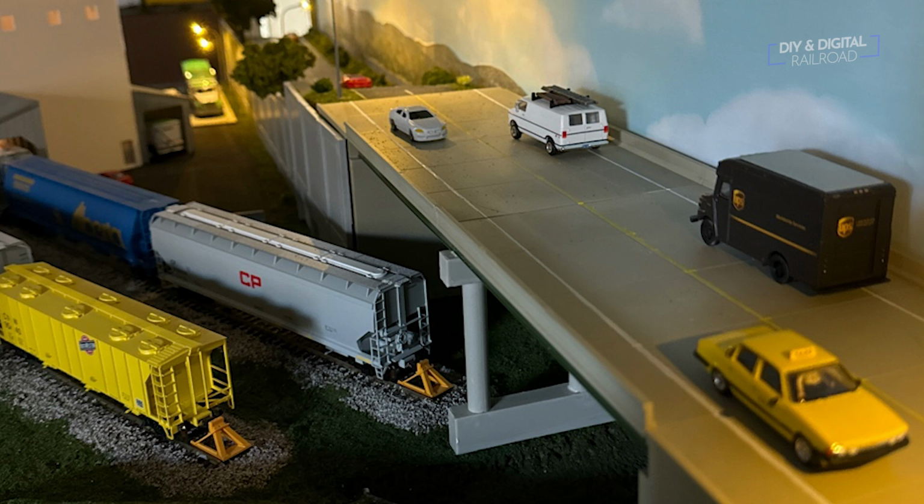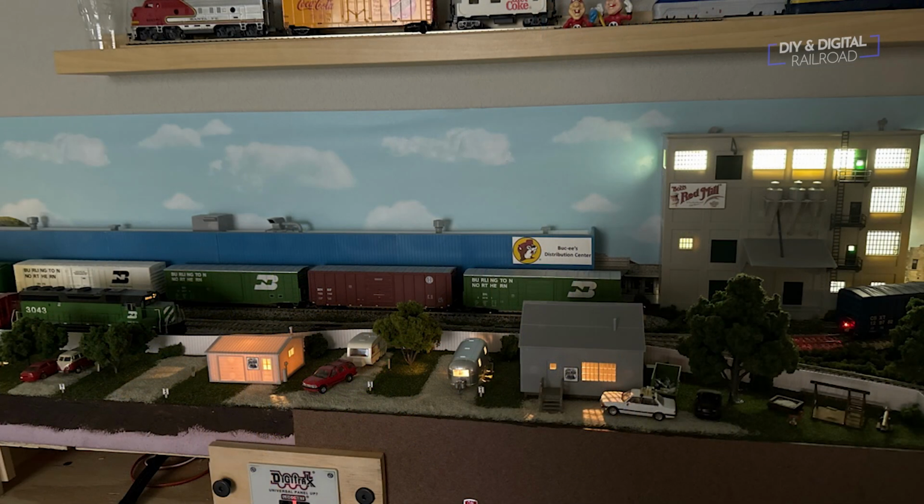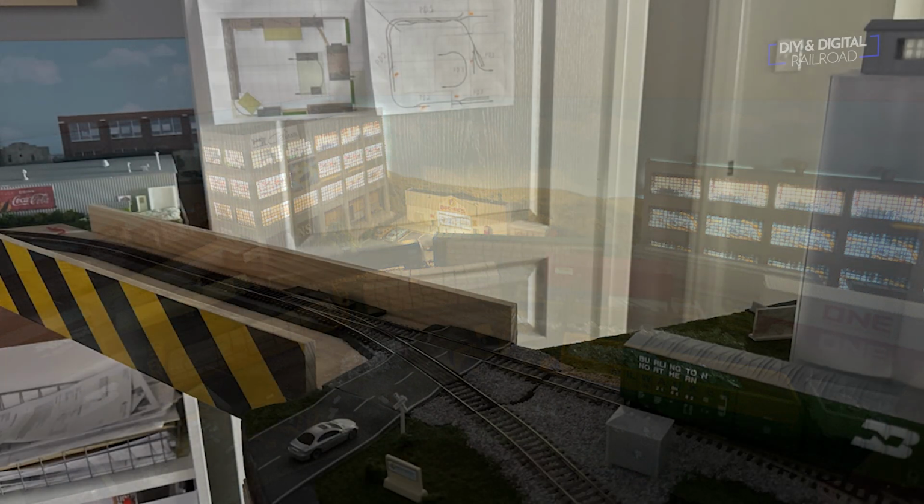I love all the wiring for lighting he's done, and I also love some of the industries that you see, especially I think the shots coming up next. Yeah, you can see right there, there's a Buc-ee's distribution center. I just think that's really, really funny, and you can just see all the work and detail that's going into this with all of the lighting and everything.